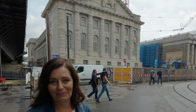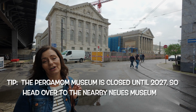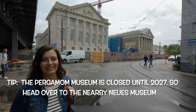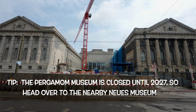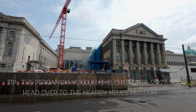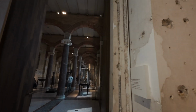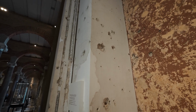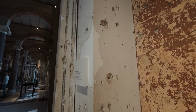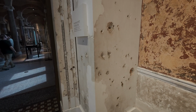This is the Pergamon Museum, currently closed to 2027, but one of the most iconic museums here in Berlin. The Neues Museum is definitely huge, and there's so much to see that you honestly could spend an entire day there. The buildings that make up the Neues Museum are historic themselves. They go back a long time and have been through a lot, most notably, when you see bullet marks and scars from World War II. But it's been extensively restored, repurposed, and used for a great display on every level.